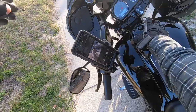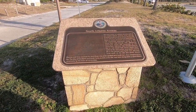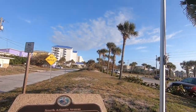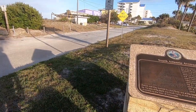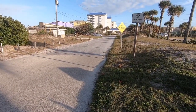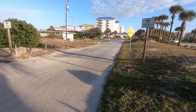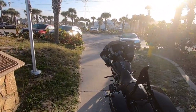I'll show you the little sign. Okay, here's a little plaque saying what I was just telling you, that this was the last little remaining bit of the roadway that was for the race circuit. And they got a little checkered flag here. And this one little stretch of asphalt here is all that's left of the original roadway. It's all been altered over the last several decades. But anyway, there's your little tidbit of motorcycle racing and NASCAR racing history back before they had the Super Stadium events. So we'll go ahead and hop back on the bike.